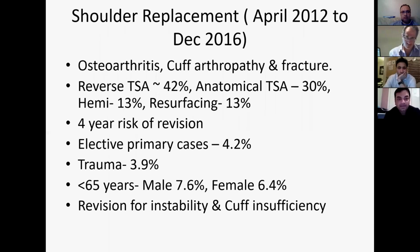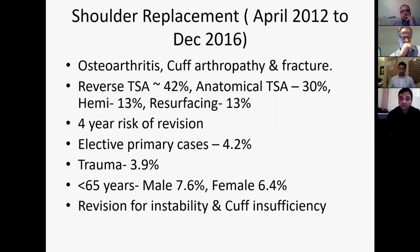So moving on to the shoulder. I think we are running out of time, so I'll try and keep it as quick as possible. The data is limited, it's only 4 years, but there are enough papers in many of these journals which give you 10-year results, even 12-year results of total shoulder replacement. So it can be done as a primary elective procedure or for trauma. Hemiarthroplasty or reverse can be done for a trauma situation, and total shoulder in an elective situation for an intact cuff. So for less than 65 years in males, the revision is 7.6%, although this is only 4-year data, and in females it's about 6.4%.